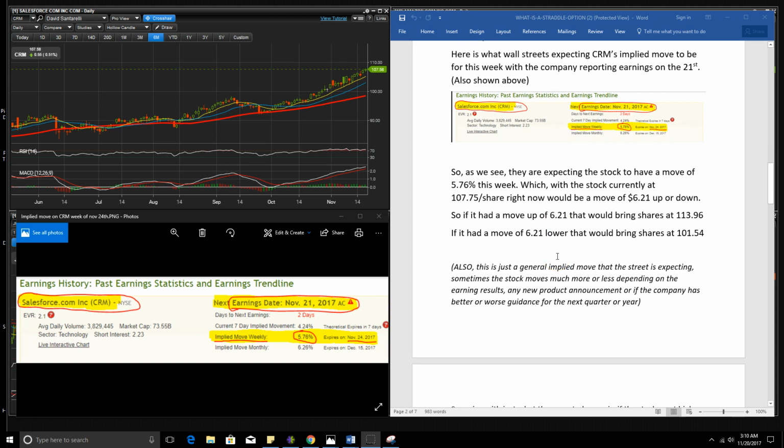So as you see, they're expecting the stock to have a move of 5.76% for the week, which with the stock currently at 107.75 a share right now, would be a move of $6.21 up or down. So if the stock had a move up of $6.21, that would bring shares to $113.96 a share. And if the stock had a move of $6.21 lower, that would bring shares to $101.54.